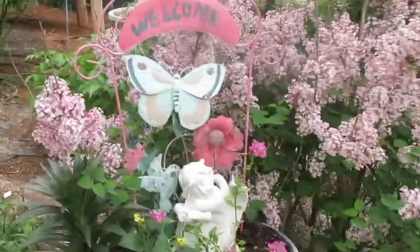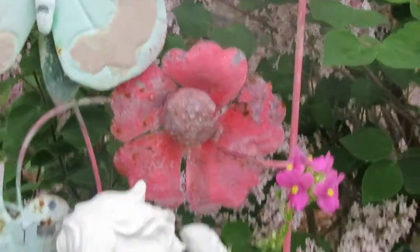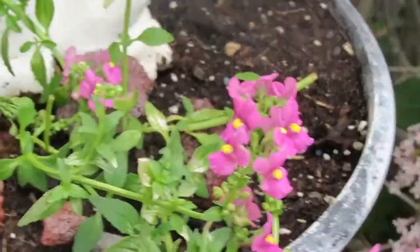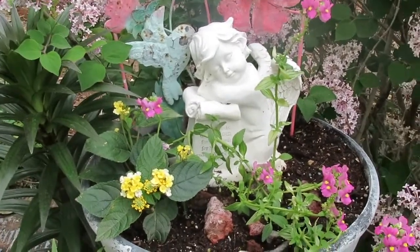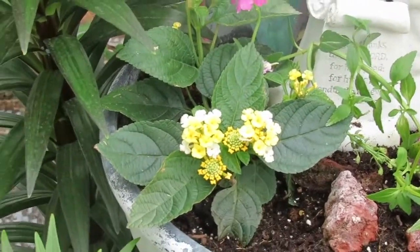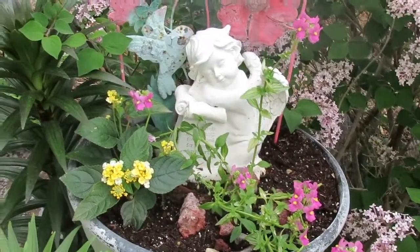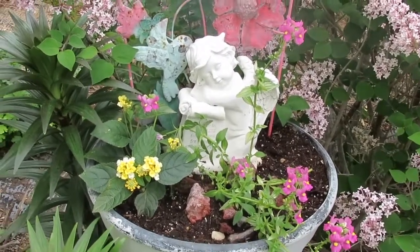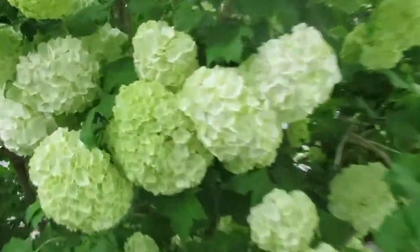I did this little pot here with a pretty yellow lantana and this pretty pink nemesia, which also has the yellow in the center of the bloom. So I'm hoping that will look pretty too. The lantana, I'm pretty sure, will keep right on going through the heat and everything. But this little nemesia, as beautiful as it is, it may not last. I wish it would, but I'm going to enjoy it as long as it does. My snowball bush is whitening up more and more.